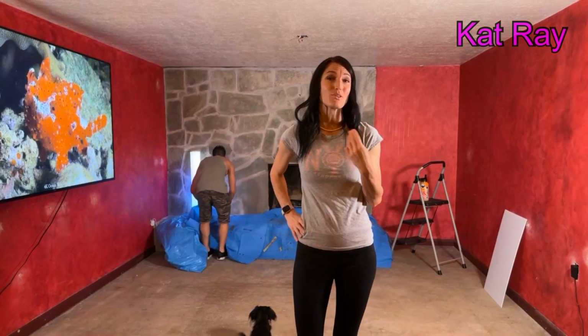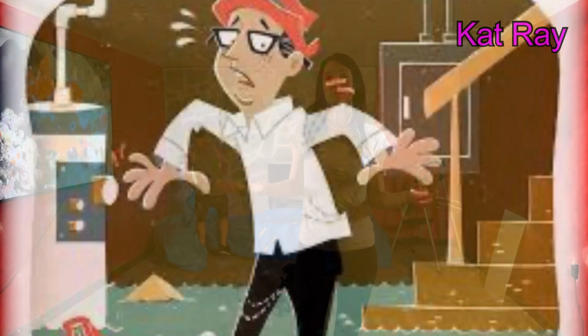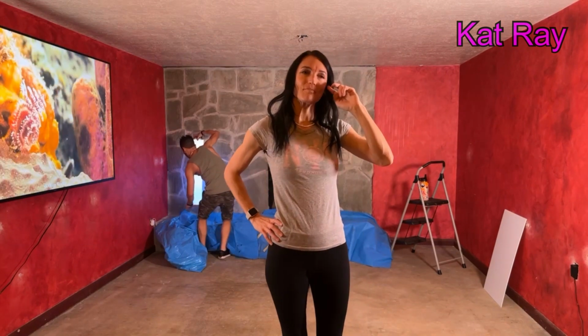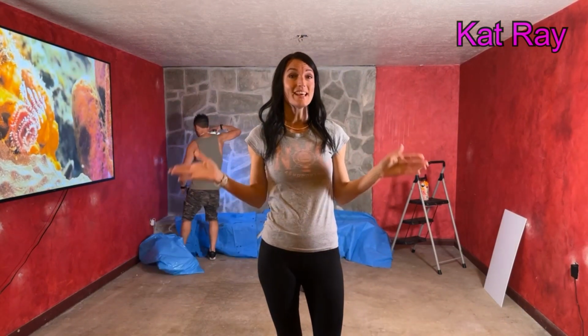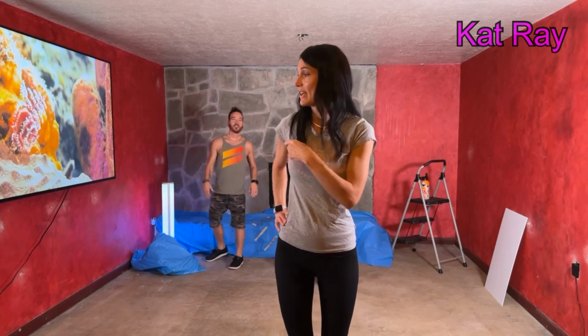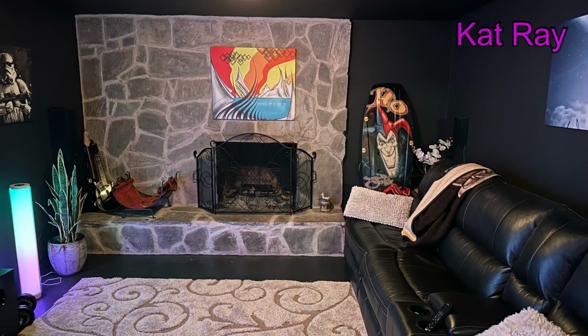Three weeks ago, three-quarters of our whole basement was flooded. You'll have to watch that video, but because of that, this room is our theater room. But to tell you the truth, I like to name it the man cave, just because that's mostly what goes on down here: men playing video games. But this is a really awesome room. It's got a really cool fireplace back there.